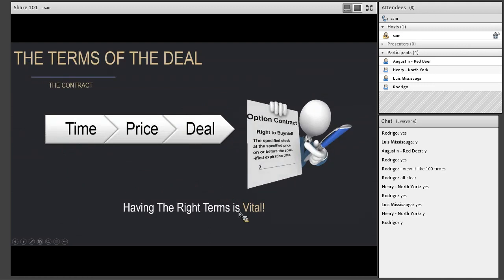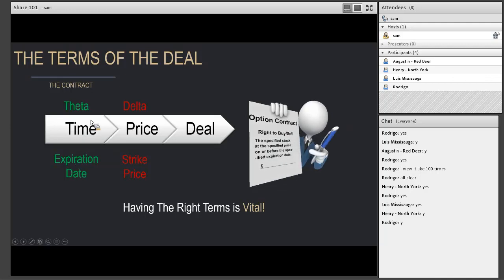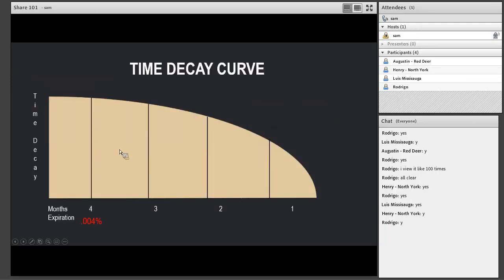So we'll continue. Time, price, and the deal. Having the right terms is vital. Expiration is the theta. Remember, time decay. That's where we make money. As time passes, the option that we sold, that they paid us for, becomes less and less valuable. The delta is the strike price, how quickly it moves, and we're going to use that as a probability state.